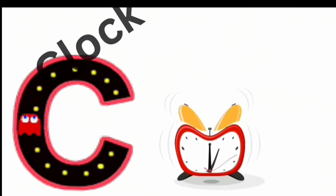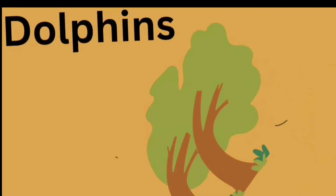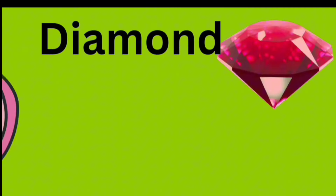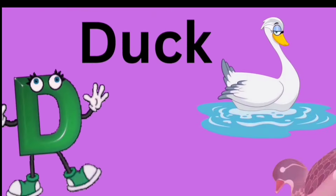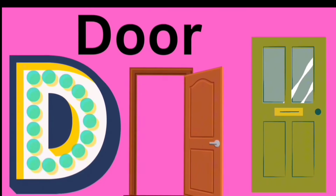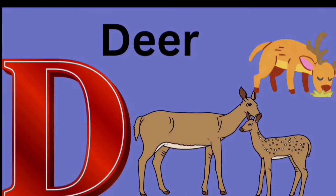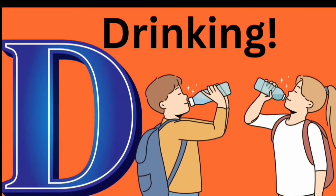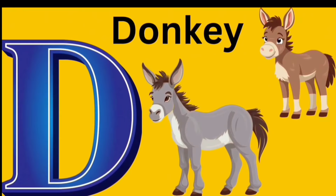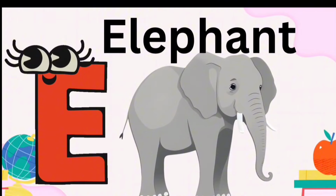This is dog. This is cheese. This is dinosaur. This is dolphins. This is tall. This is diamond. This is duck. This is dog. This is tour. This is doctor. This is deer. This is drinking. This is desk. This is donkey. This is duster. E. This is elephant.